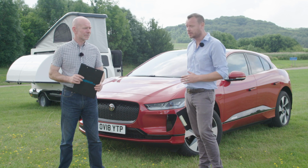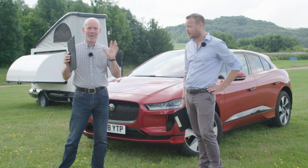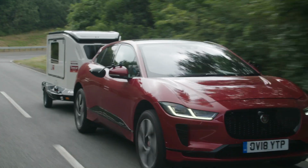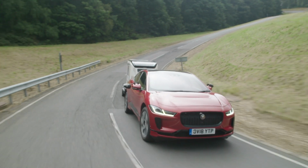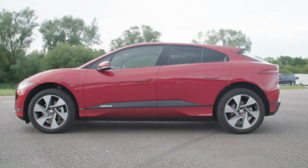Stability where you want it. How's it manoeuvre? Absolutely brilliantly, because that power delivery isn't just about going at high speeds, it's also terrific at very low speeds. So when you're driving at 5 miles an hour on a club site or reversing onto a pitch, you've got incredible control over that speed. And that really does play into the technology behind it.